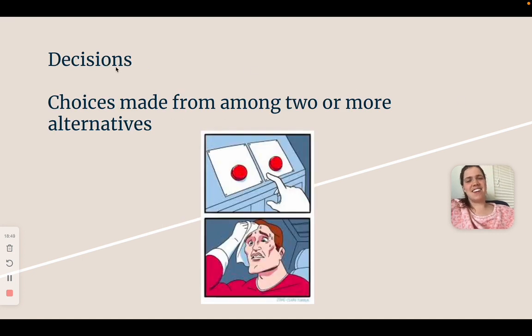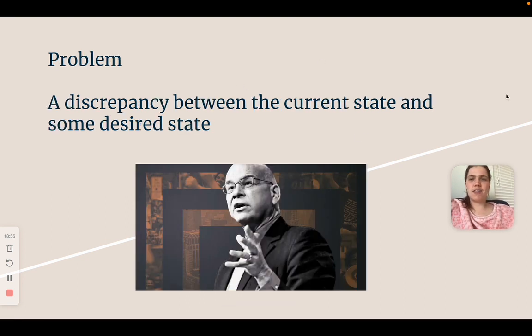So this is a decision, and obviously y'all know what a decision is: a choice from 2 or more alternatives. A problem is a discrepancy between the current state and some desired state.